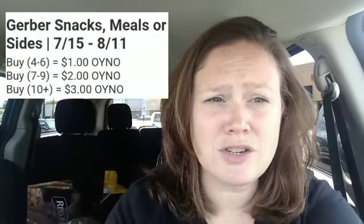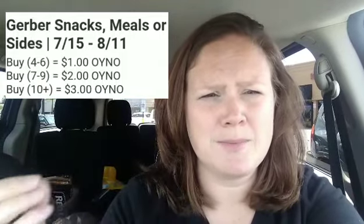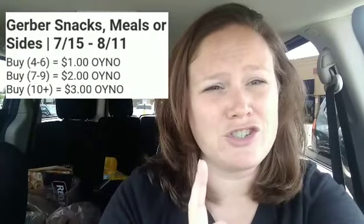There's also a Catalina generating for the snacks of Gerber, so snacks and meals, that kind of thing. I'm going to go home and figure out the greatest deals, and I'll have it in my must-do deal list. There are definitely a lot of scenarios here, but go ahead and check out all of the items that are included in this sale.